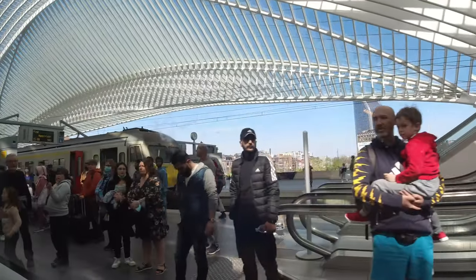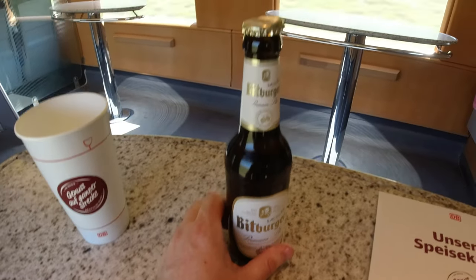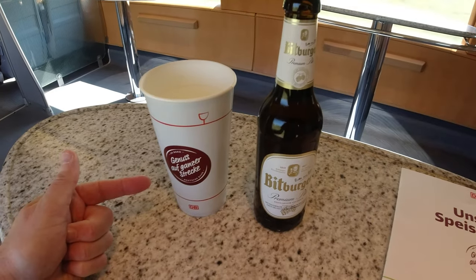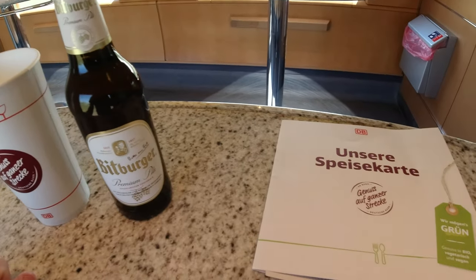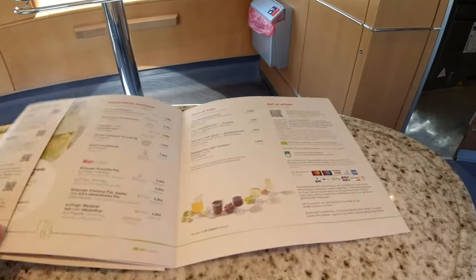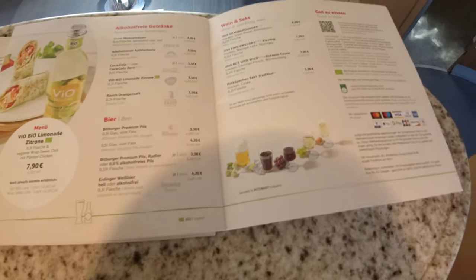We pulled into Liège, which as you can see was pretty busy. I was feeling a bit hungry at this point, so after we left, I decided to go and check out the dining car. It was quite quiet in here. I thought I'd have a quick beer, which was okay price-wise, €3.30. But the menu was quite extensive, as you can see here, so you're not going to go hungry on these trains, are you?